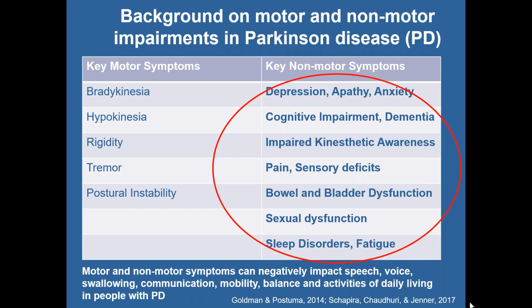But what most people don't know is all of these non-motor symptoms that can really impact function and quality of life. And as you're going to see in some of the slides coming up, they impact communication, balance, activities of daily living. They really span all of the issues that as occupational therapists, we really help to address. So you see there are issues with mood and cognition, with pain, bowel and bladder dysfunction, sexual dysfunction, sleep. So it really does span all of the areas of quality of life, I think, for people, and things that we can help with as occupational therapists.